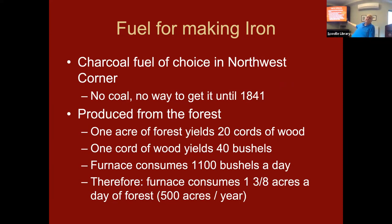1 acre forest. This is an interesting formula. You'll want to keep this in mind. If you read down to the bottom through all the lines, you see that one furnace consumes about 500 acres of forest a year. Now, the nice thing about forest, so first of all, it's not a fossil fuel.